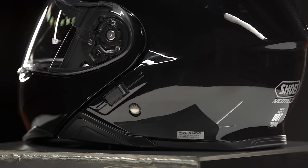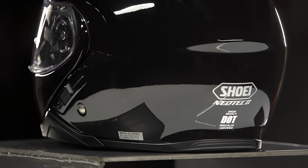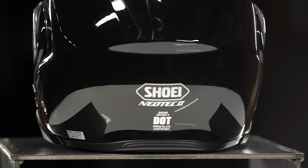Now there are a wide variety of great helmets across all price points, and a helmet's price point can affect how comfortable, quiet, ventilated, or lightweight it is, but it doesn't necessarily affect how safe it is. Every helmet that we're going to discuss will carry a Department of Transportation or DOT sticker associated with it, and that simply means that it's legal for street use in the United States.